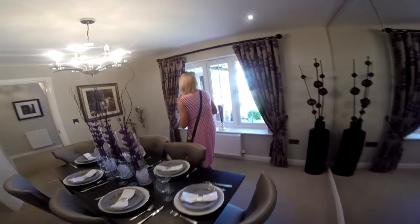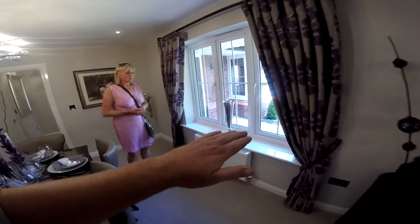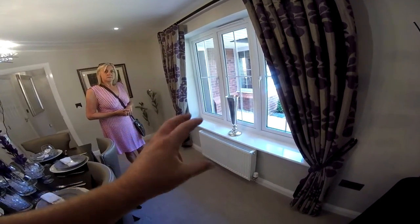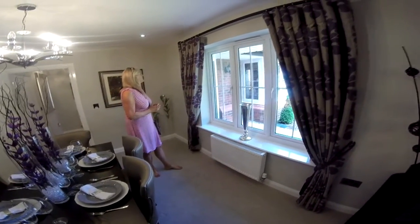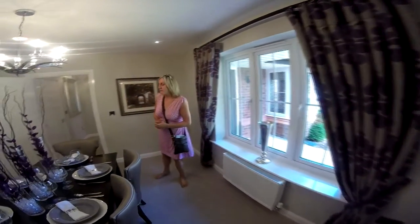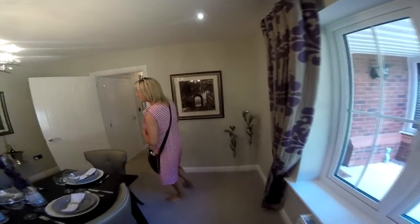Slightly lost for words there. The windowsill slightly protrudes out there as a feature, but also just makes it blend in. Detail, there it is. There is a lot of attention to detail. I mean, the furnishings are beautiful. All coordinated. It is. It's beautiful.